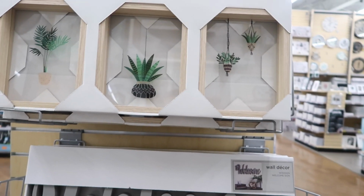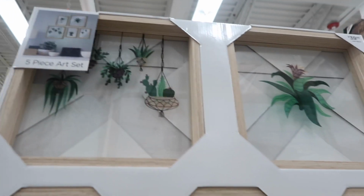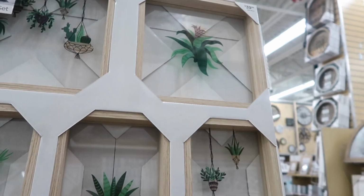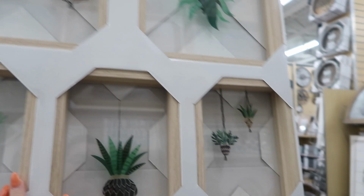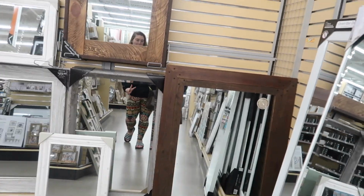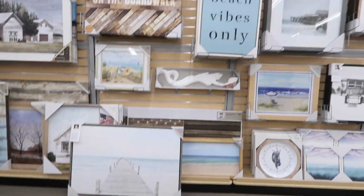Okay guys, I just found the cutest wall decor. How cute is this? I have no idea where I'm gonna put it, but I really want it, and it's really cheap. It's for 5 pieces. It's only $40. They have a really cute selection of wall art. Oh, you can see me. But yeah, there's so many cute things here, and I didn't even realize it.